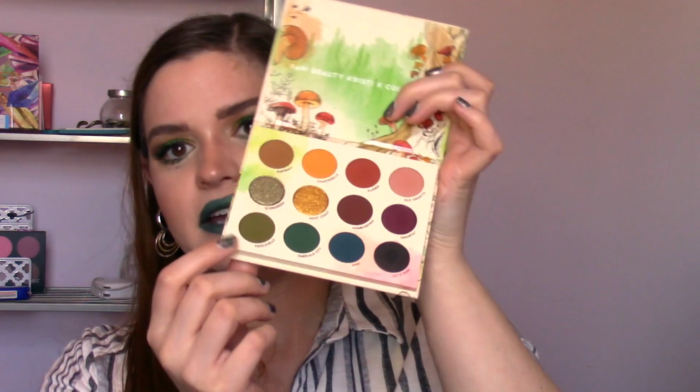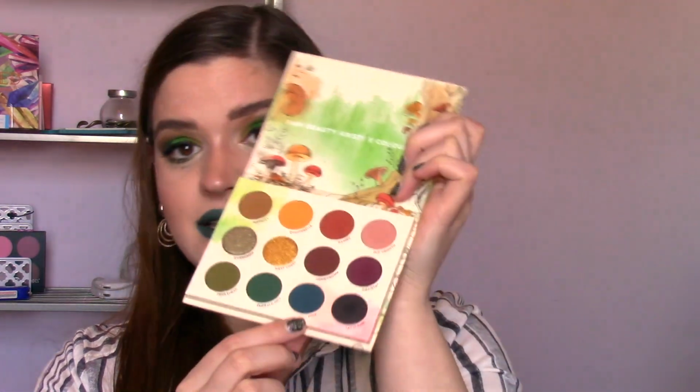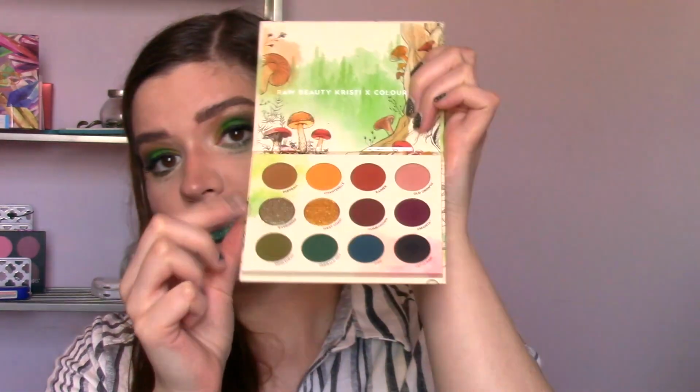But this has, again, some lovely grungy greens and a teal. So we've got Fiddlehead. Here's our lighter matte green. Emerald City, that's more of our true green, darker, deeper shade. And PNW, which is our more teal shade. They're all mattes. And then Evergreen is kind of similar to the Alien Cosmetics shade, honestly, in the texture.